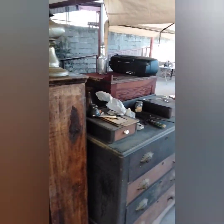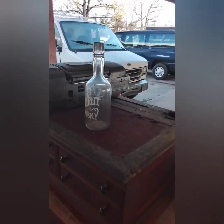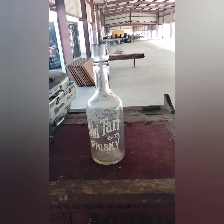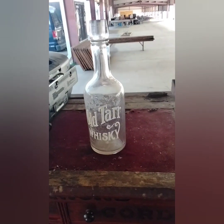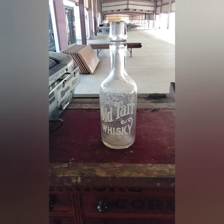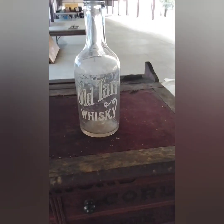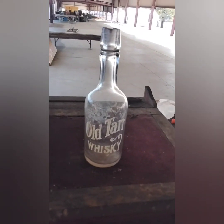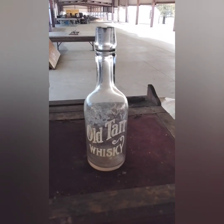one of the highlights of the sale, other than that silver tea set, was this whiskey bottle, the Old Tarr whiskey. Now they quit this brand sometime in the 1920s. It was started in 1865. It was the first registered distillery in Lexington, Kentucky, and the brand is being resurrected. Some millionaires got together and are trying to put together a museum called the William Tarr Experience to go along with the tours at the distillery.